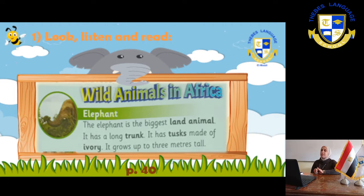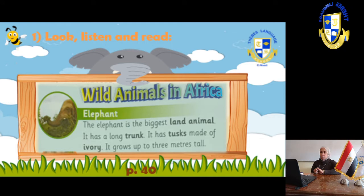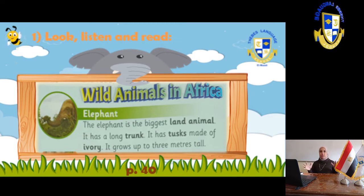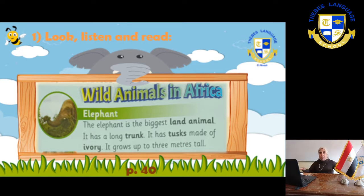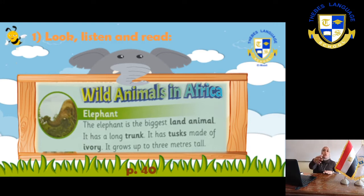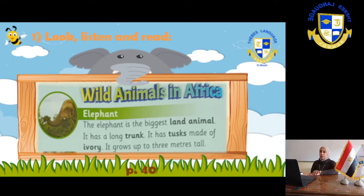The elephant is the biggest land animal. It has a long trunk. It has tusks made of ivory. It grows up to 3 meters. So the elephant is the biggest land animal, it lives on the land. It has a long trunk. Trunk means the nose of the elephant.